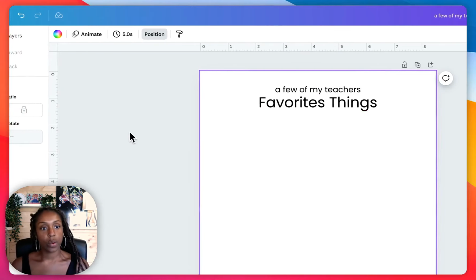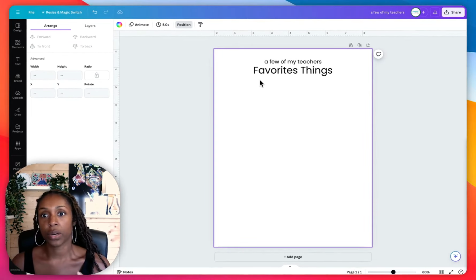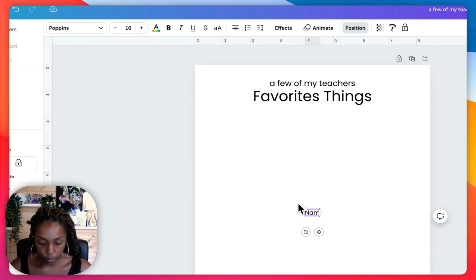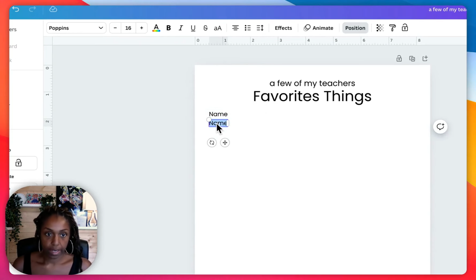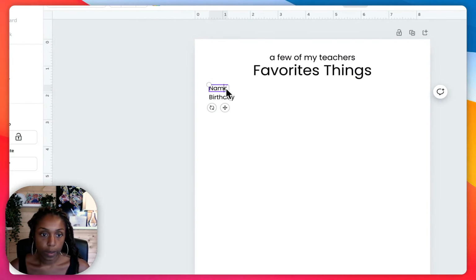Now I think we will have several different boxes that will contain different pockets of information and questions that the student will ask the teacher. So first we might put the teacher's name. So we'll put name, and then we'll copy and paste that, and then birthday, and then we will put a line after that.